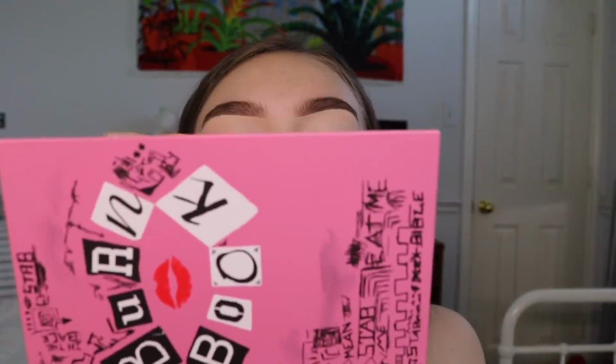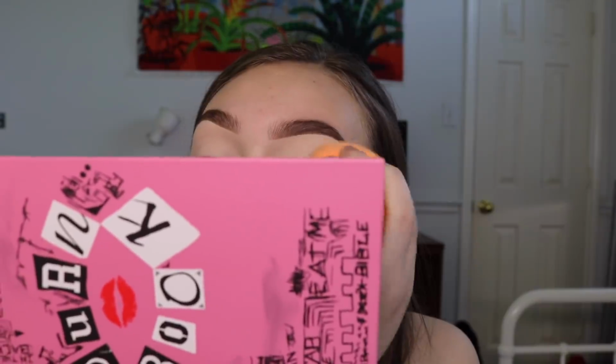Why do they look so different? Oh, I think it's because the concealer oxidizes. I forget that it does that. I'm talking so much. It's annoying. Okay, I'm gonna set that with the RCMA powder.